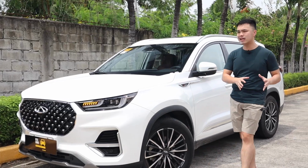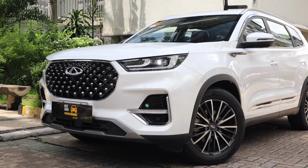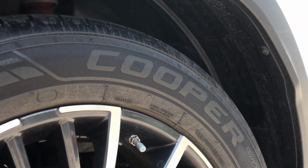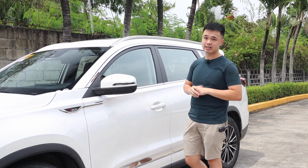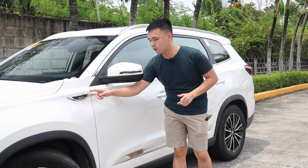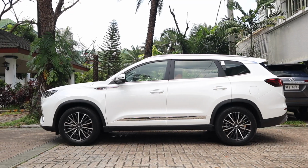Now towards the side, it's not as chunky as the PPV SUVs, but it looks rather muscular as well. Now you do get 18-inch rims down below wrapped in chunky Cooper 55 series tires, and you even have this chrome strip down below and also repeaters on your side mirrors. But aside from that, there's really not much here except for this chrome piece right here which says TGD. Unfortunately, that is a little bit plasticky. Ground clearance is at 200 millimeters as well, which is pretty good for Manila floods.